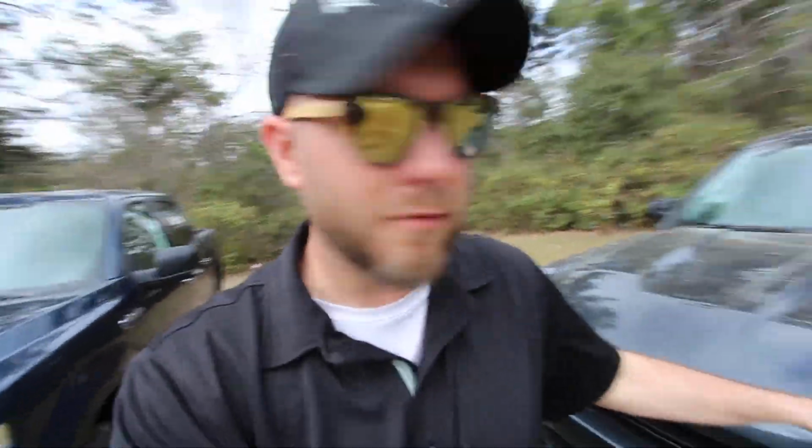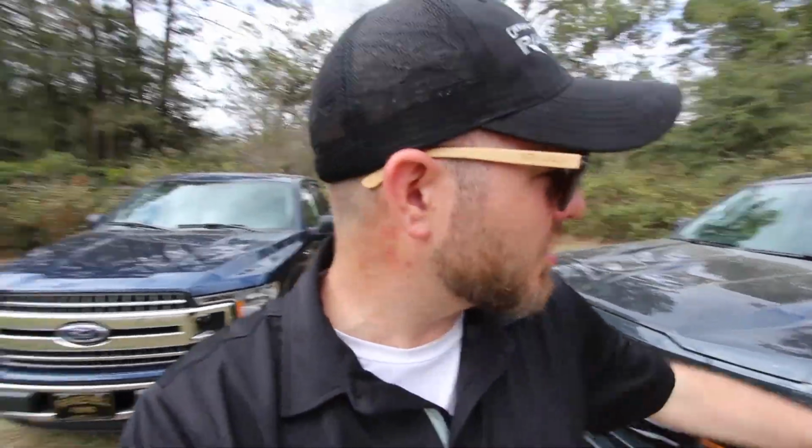The 2019 Silverado will not look anything like this right here. And I'm not really too sure if there's going to be a whole lot of changes on the F150. But Ford, they're not going to let Chevy come out with a totally new redesigned truck without revamping some stuff on that one as well. All right, let's get the camera off me and let's go ahead and start looking at these two trucks and seeing what they're all about.